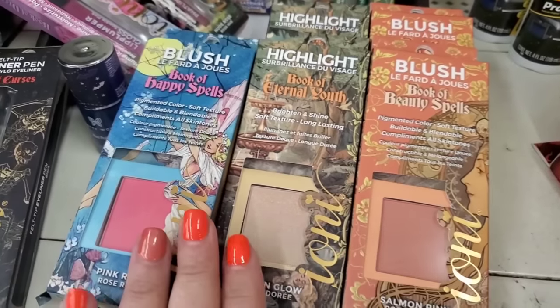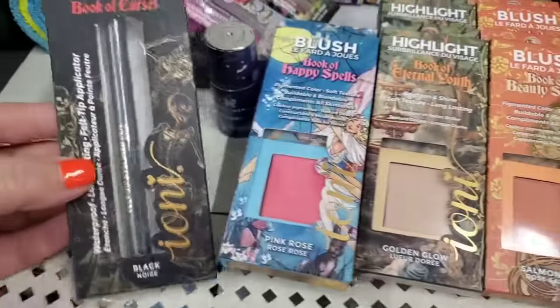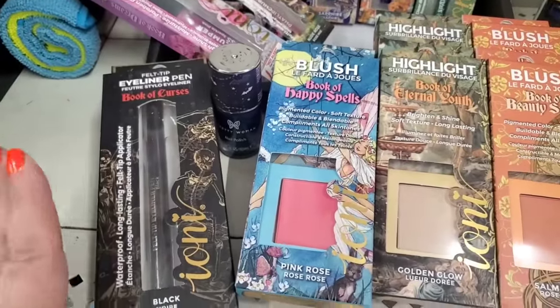I think that this is such an awesome collection, and I really hope that the winner truly enjoys it. I think that these items are really delightful. These are my personal favorites. The blushes and highlights are some of my favorites. And I think that this new eyeliner pen is a really great addition to the Ioni collection.